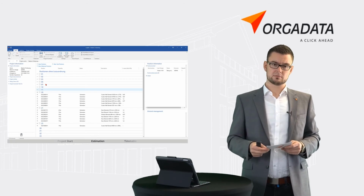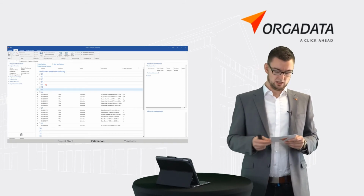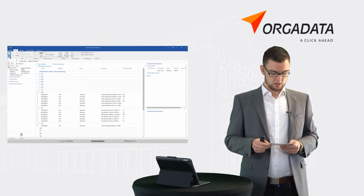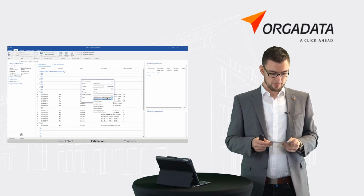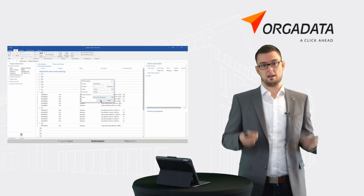And the best, everybody can use it. You do not need training or experience in window and door construction. It is something like a digital catalog or a configurator for windows and doors. But okay, let me show you how it looks and how it feels.